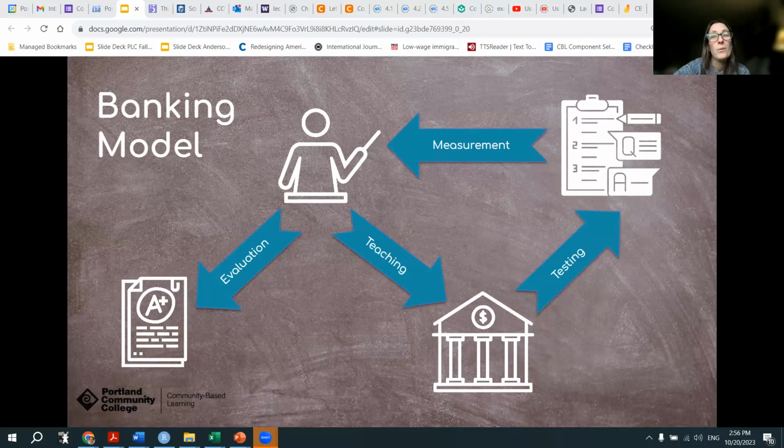So this banking model was and still is used in our society, and it's really a mirror of the oppressive society in which we're living in.